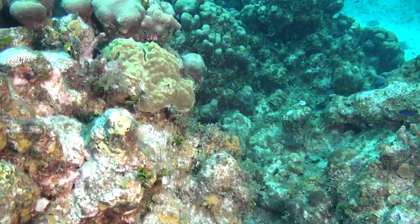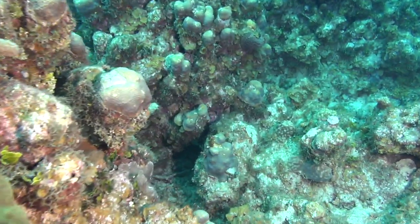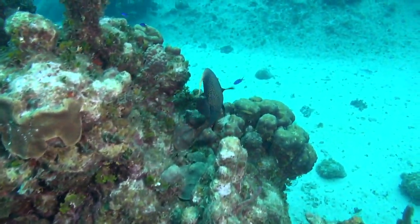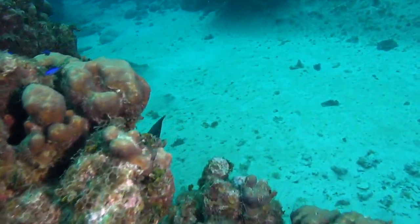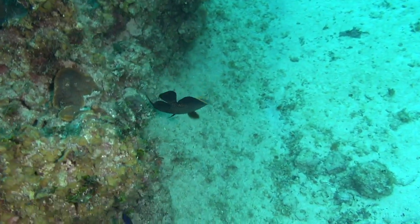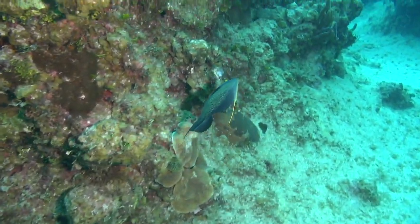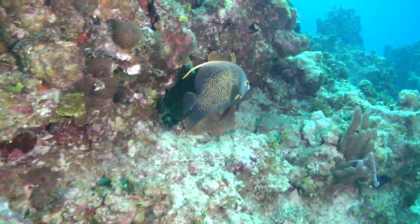Now it's also got lipstick, or a bit of a different coloration around its mouth, and it's got a spine covering its operculum, or its gill covering. So these are three essential identifying features when it comes to angelfish. And now I know it's a French angelfish, the specific species, because it's got a grey body and those yellow tints to its scales.